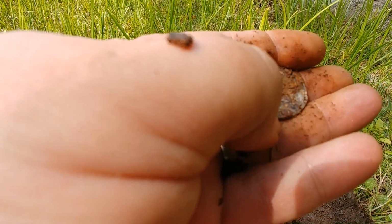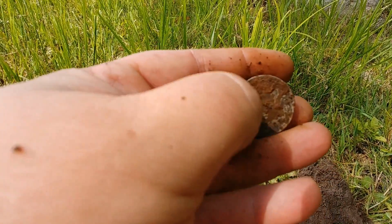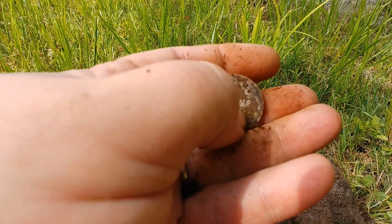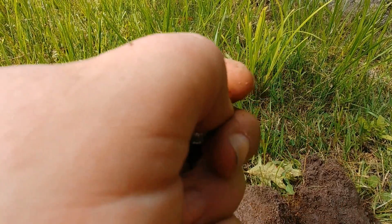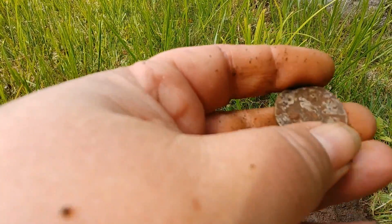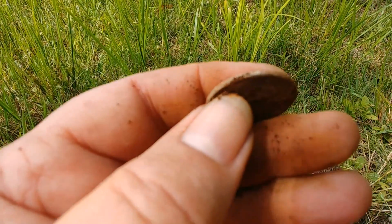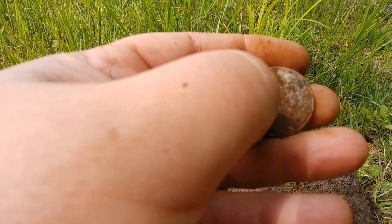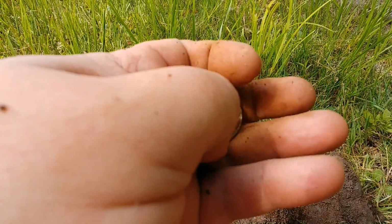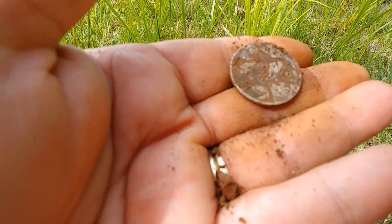Huh. Do you see anything that looks quarterish? It's really corroded. This sandy soil is not kind. I think it's a quarter. Look, there's the ridged edge. Okay, I'm going to stop picking. I'll try and clean it up a bit and I'll get back to you.